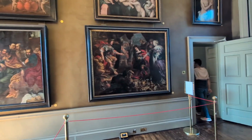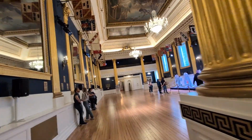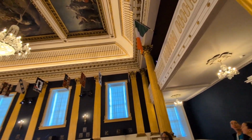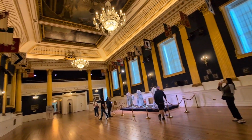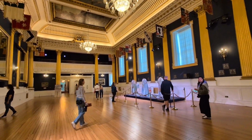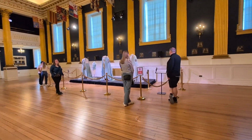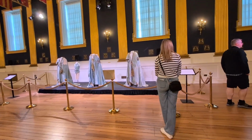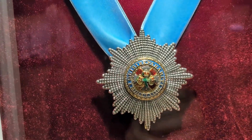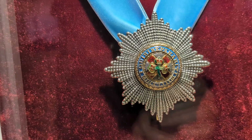Religious depictions. Wow. So much space. It's, what do you think, a million square feet? This is the most illustrious Order of St. Patrick, instituted in 1783 by King George III.